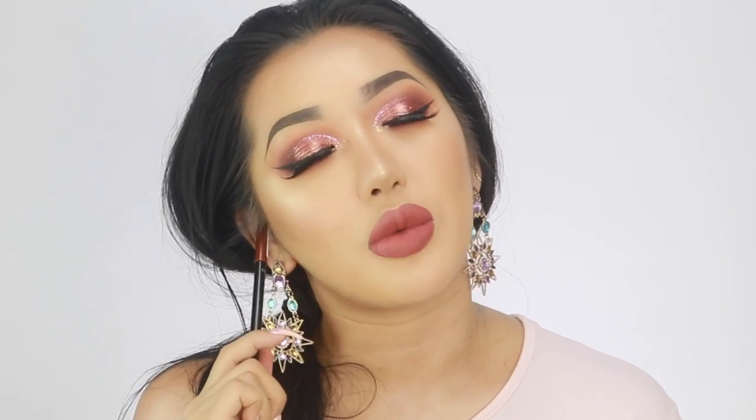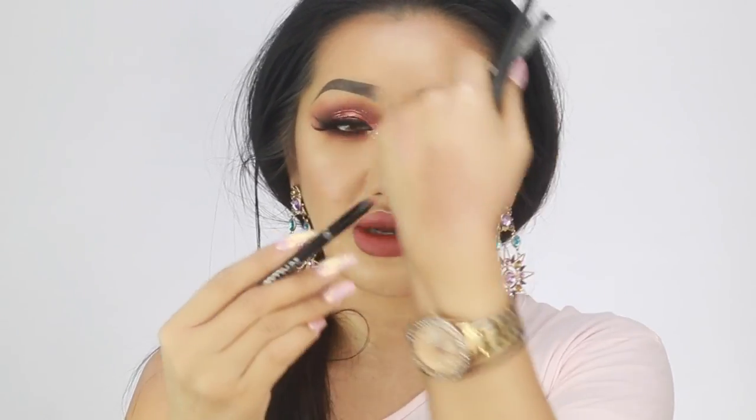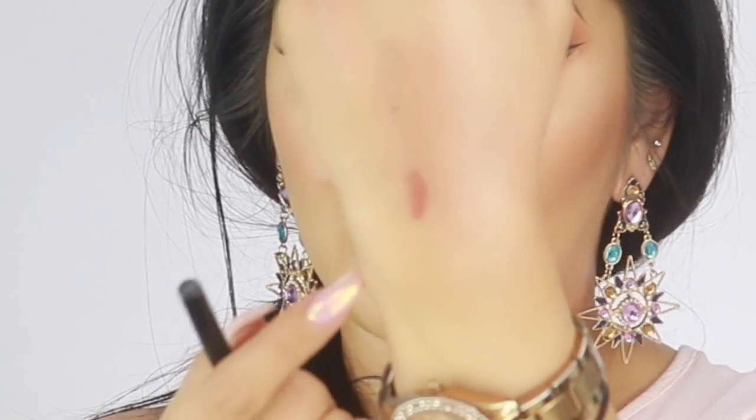I've used this in a tutorial before, and I also love the black one of this, but the Infallible eyeliners are super black, super creamy. Obviously this is brown, but when you put it on your eyes, it glides on so well, and this is so nice as an eyeshadow base. Look at that color. That color is beautiful. So the Infallible waterproof liners from L'Oreal are really, really good.